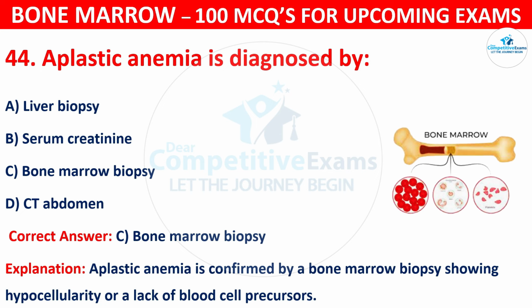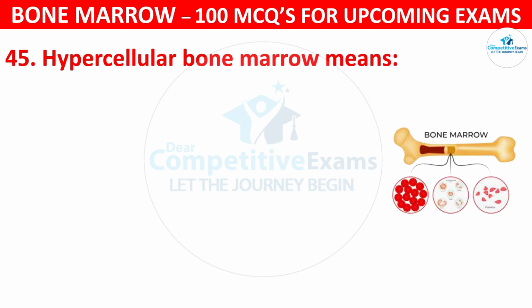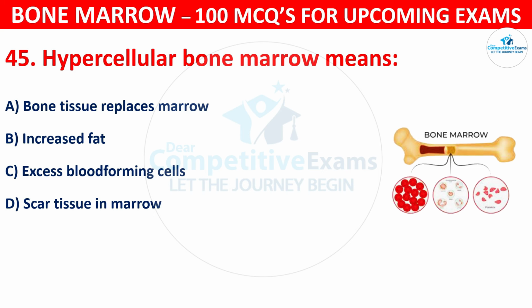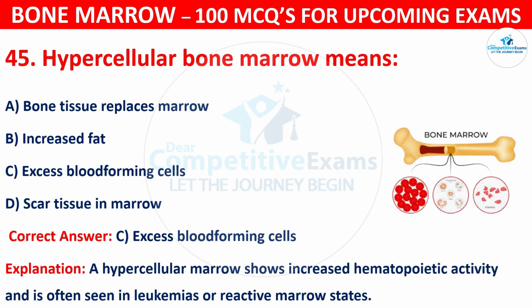Question number 45. Hypercellular bone marrow means bone tissue replaces marrow, increased fat, excess blood forming cells, or scar tissue in marrow. The correct answer is C, that is excess blood forming cells. A hypercellular marrow shows increased hematopoietic activity, and it is often seen in leukemias or reactive marrow states.